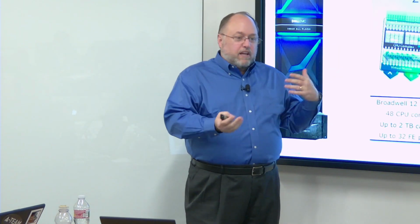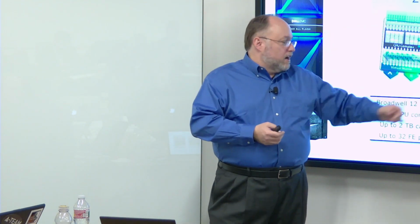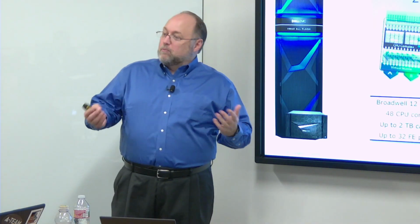And so because we have the ability to do 4 of the NVMe slicks in the chassis, we can't guarantee room for 4 front-end cards, so you get 3 there. As we do future generations, we may adjust that.